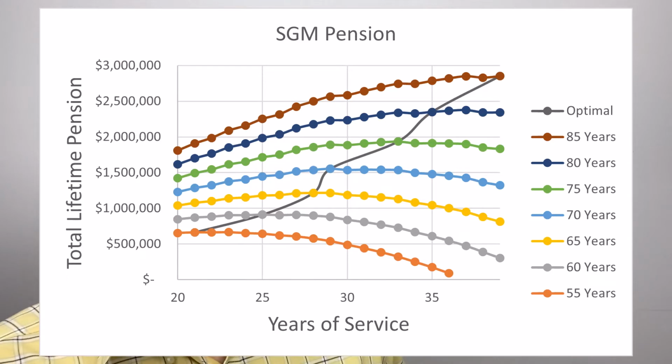See, because sergeant major pay keeps going up, if you expect to live a long life, long service makes good financial sense. Essentially, a sergeant major in good health with a family history of longevity could enjoy a long career and a generous pension.